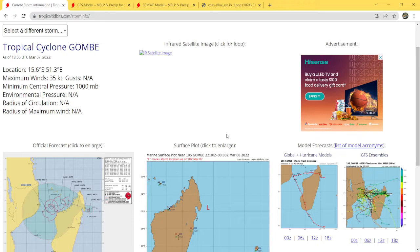We are doing a three-peat today because now we are talking about Tropical Cyclone Gombe here. The models are kind of going crazy with this thing in the Mozambique channel, and we're going to take a look at this tropical cyclone as it's starting to make landfall in Madagascar right now. This is located at 15.6 south, 51.3 east.